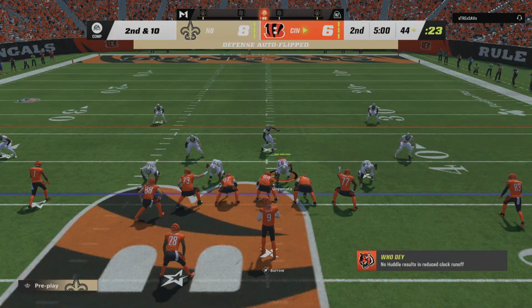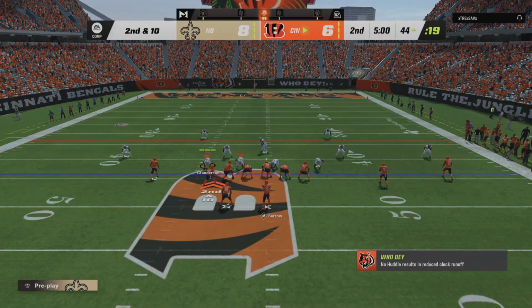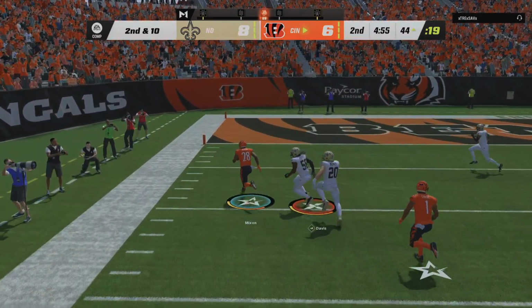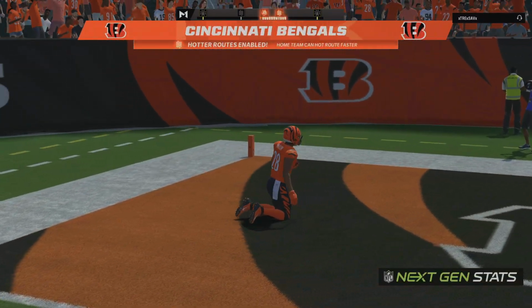On one, ready? From the shotgun, Joe Burrow. This goes out wide for Mixon. And some room to work. Now he's loose down the left sideline. Touchdown, Bengals.